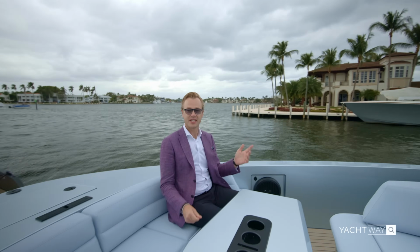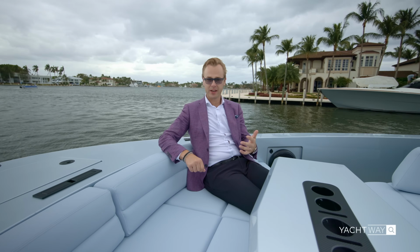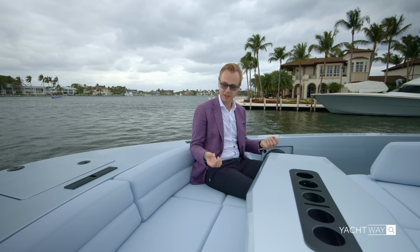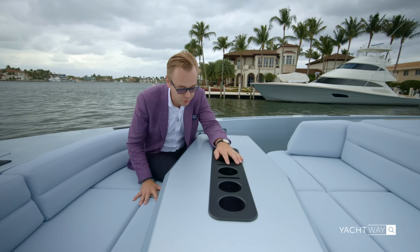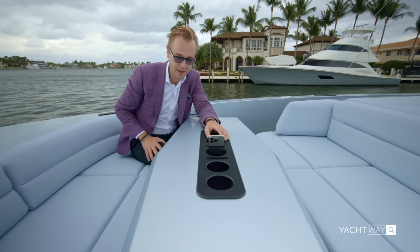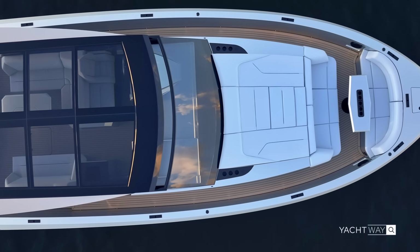So this seating area over here, first of all, it's super comfortable. I love this feeling of having it on an angle rather than straight out. Makes you feel more comfortable on a boat. And these cushions, they're just so plush. It's absolutely amazing. You have 5 cup holders over here. I do not know what these cutouts are for. I'm sure there's a reason for that. So my guess is maybe it's to keep your phone at. Yeah. But again, I'm sure this is a great attention to detail.